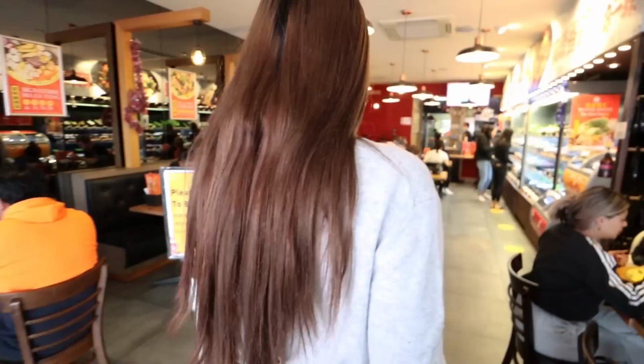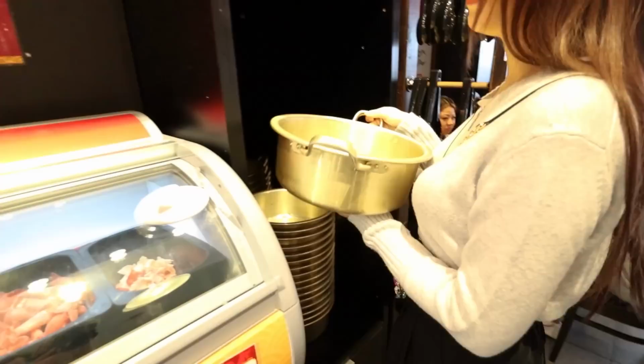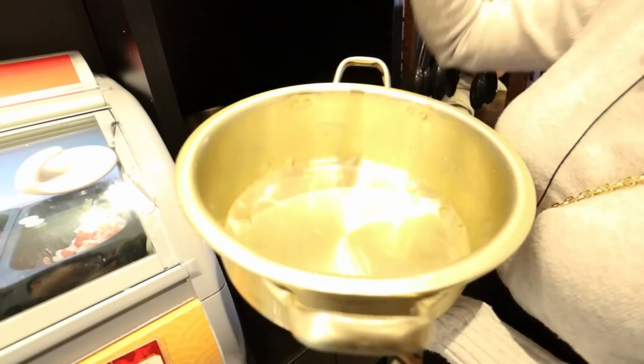So you sanitize your hands, and there's hardly any left. Oh yeah. Okay. So first up, you grab a pot. There's your hot pot, guys. I love this. It's like a Korean pot that you put your shin ramen in.